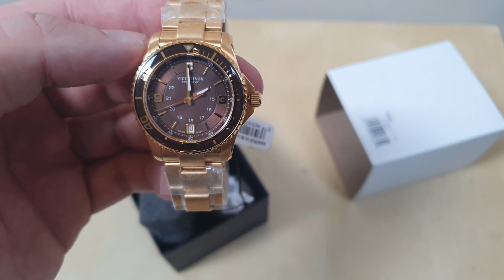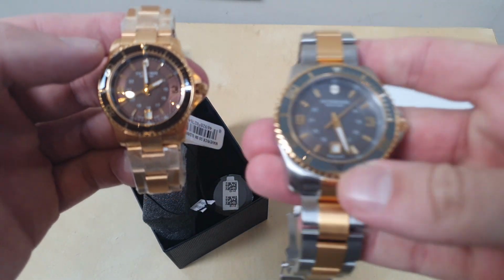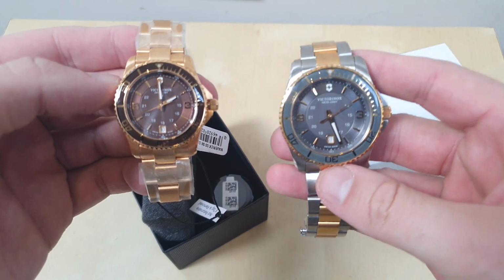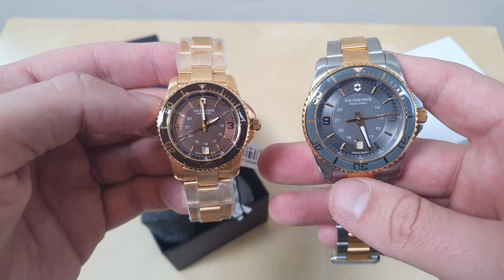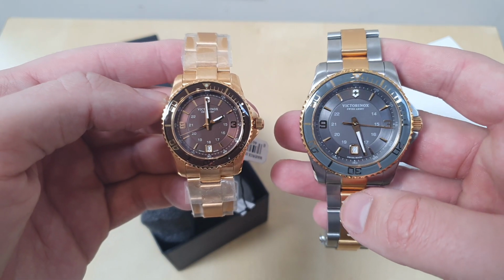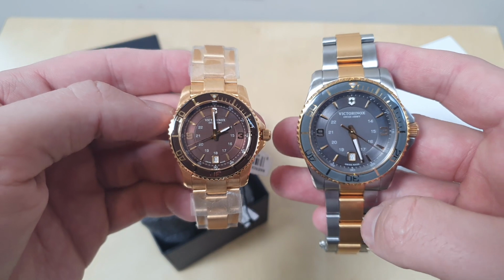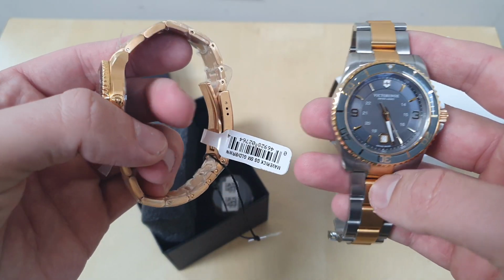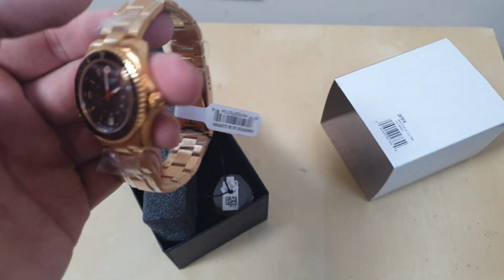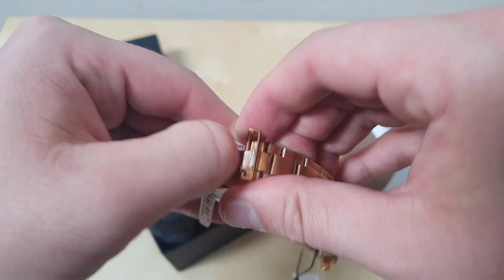I have the Daddy, which is 43, but this is only, I believe, 34. Now, this also shows you why it is ridiculous, in my honest opinion, when people tell you that 34 in the modern world can be worn by a man. I think that's absolutely ridiculous. 34mm is so small, this won't even fit on my wrist, I don't think.